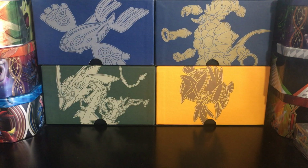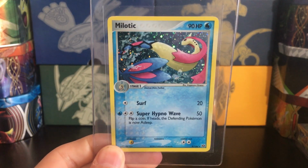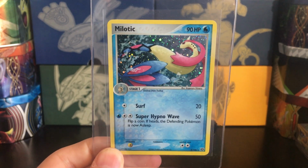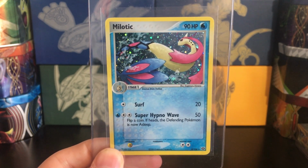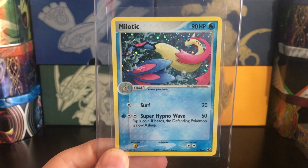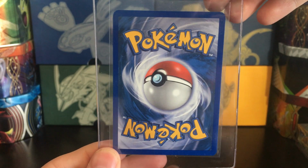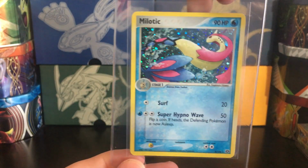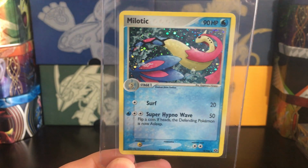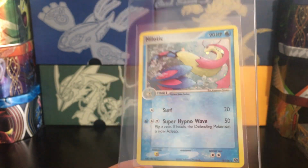Next up, into some more EX Emerald Holos, submitting this Milotic Holo. All of these cards, all these English cards, these old English EX series cards, I'd be very satisfied with 9s. This Milotic is just a beautiful card. It might be a 10 candidate. There really isn't much on the back at all for this card. So who knows, might get a 10 on this. But again, that's all up to PSA.